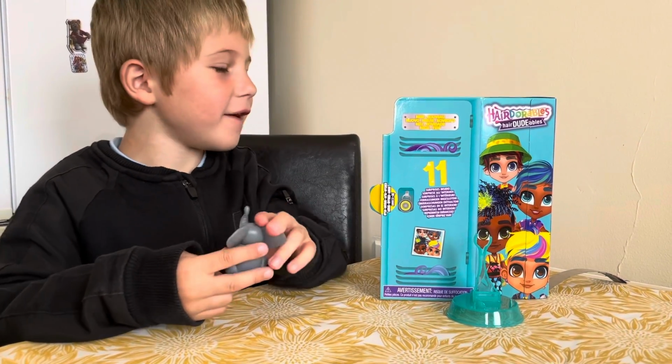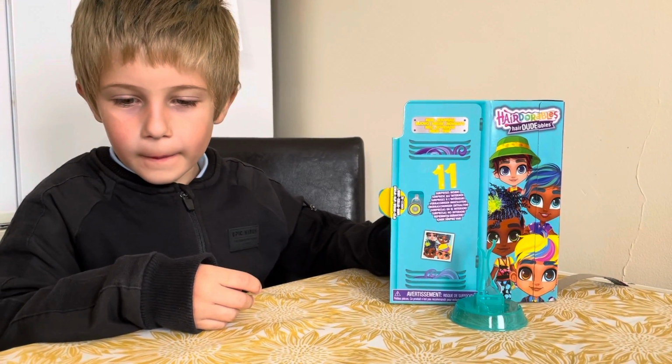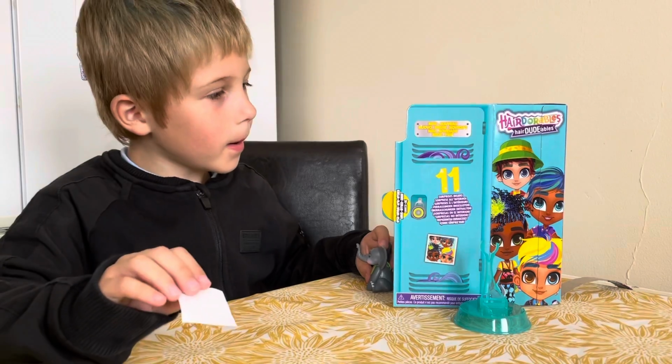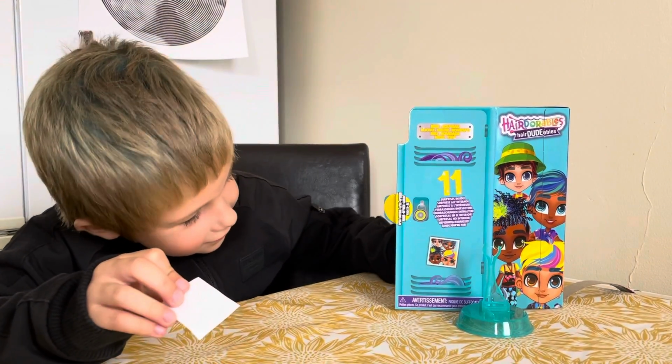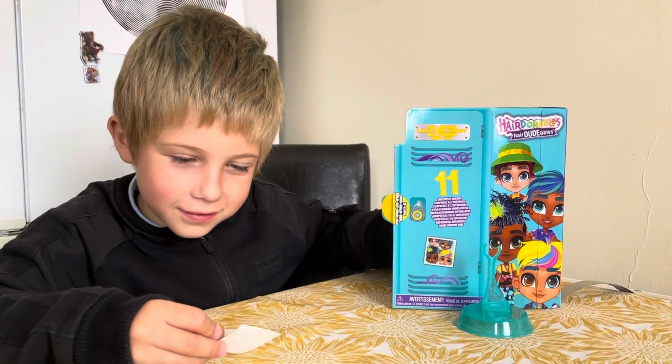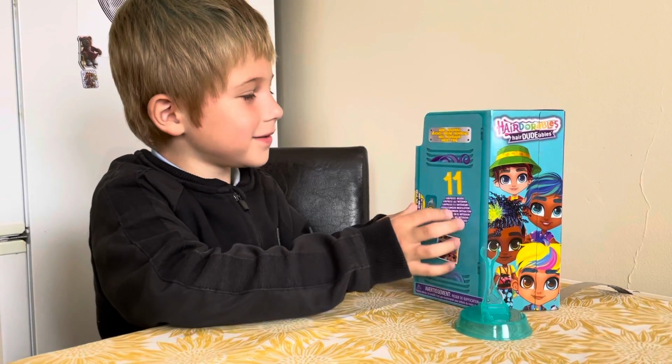It's a pet elephant. Why is it going there? Why is it going there with stickers? That's rude.